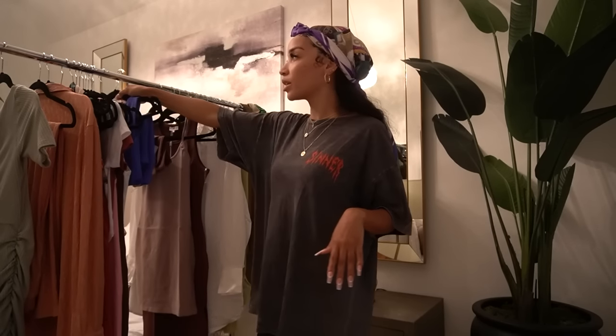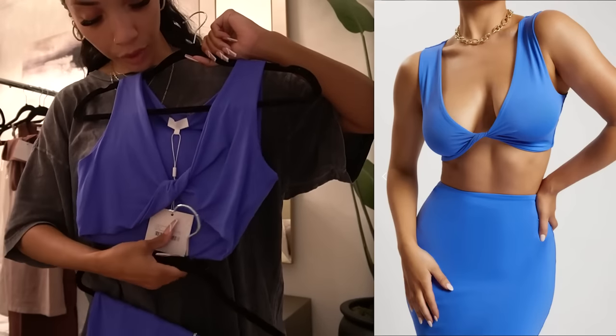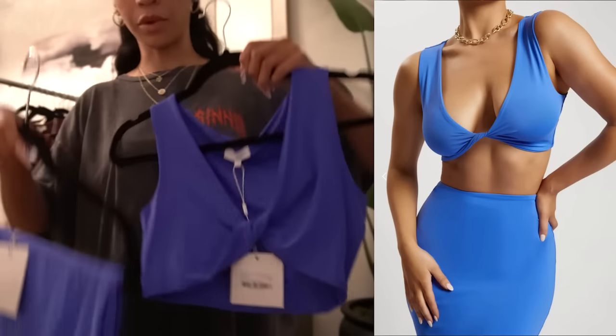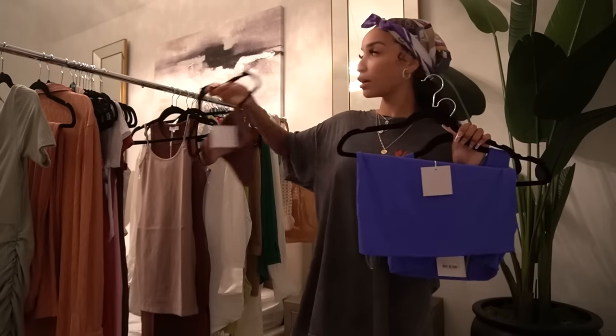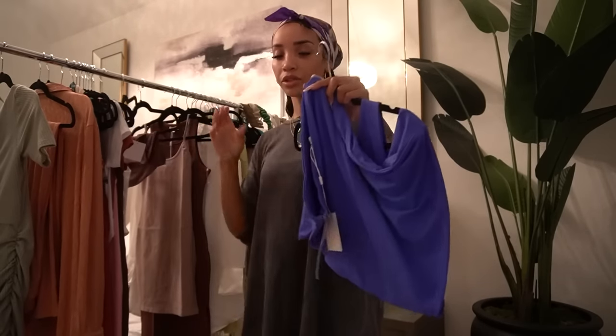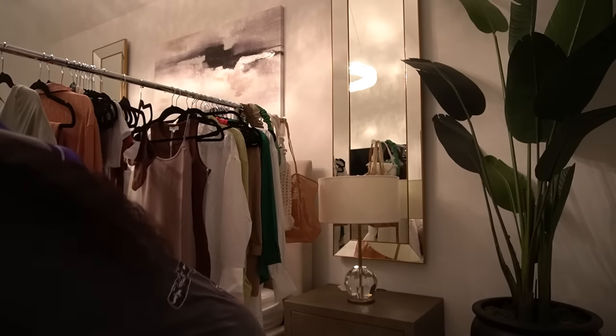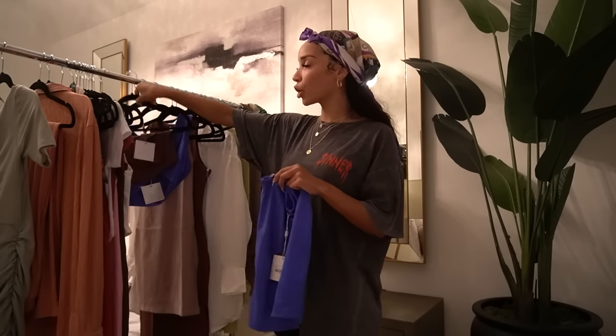And then this outfit is definitely more for the second half of my trip, a little twist front crop top with a matching mini skirt. And this is the same material as this crop top. Just super high quality. I love the fabrics that they use. It usually fits me really well. I pretty much get everything in a size small, and I normally don't have any issues with the fit. So I think this will be really cute, jazzed up with some heels, for a night on the town when I'm in my hot girl mode.